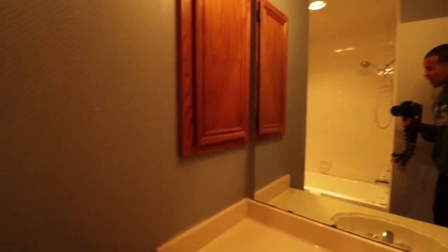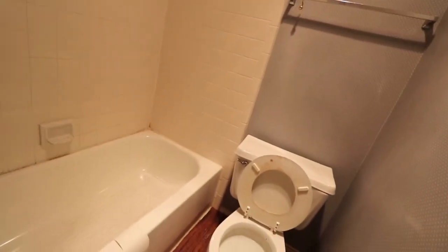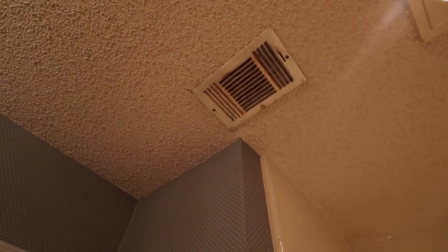This seems to be in good shape, however, it does have wallpaper on the walls. So we'll definitely be taking this wallpaper off. I guess you guys can't see it because of the color, but we'll be taking the wallpaper off. This toilet looks to be in fairly decent shape. We might just clean this up and tidy it up a little bit. Ceiling vent definitely needs to be cleaned. Look, got a water leak right there. Change that light fixture.